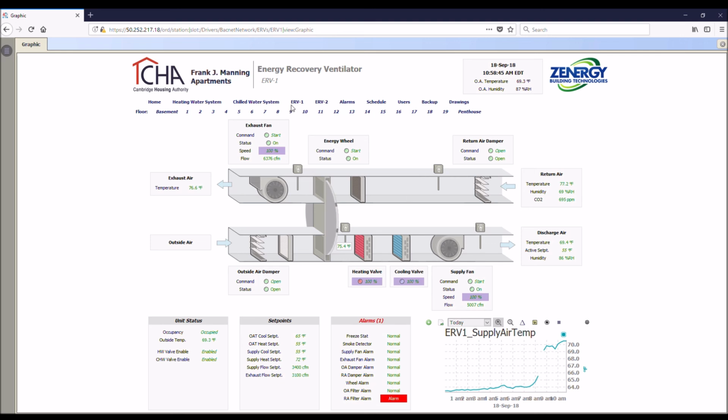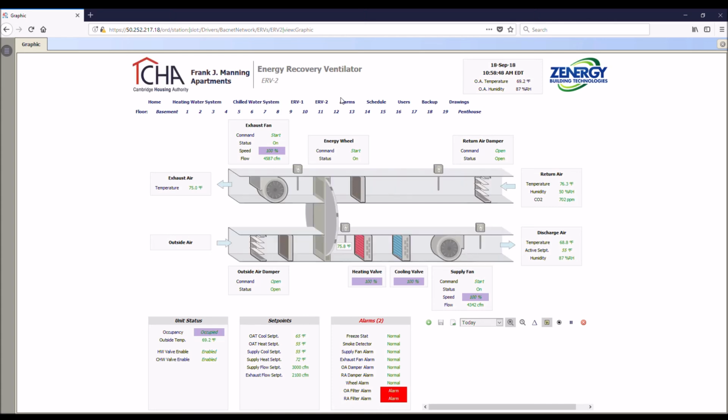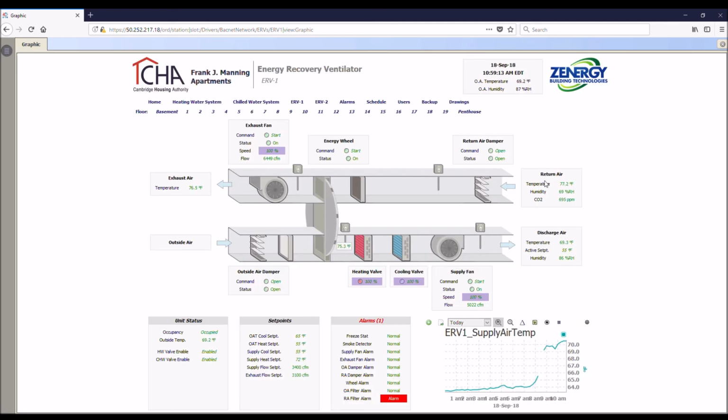Like I said, there are two of these units, and they work identically. So it's always good to verify that both are working and operating properly. But if you've seen one, it's pretty much the same as the other. You get slightly different values for everything, but pretty much identical graphics. They should both always be running.